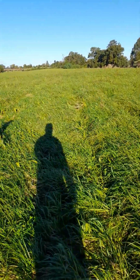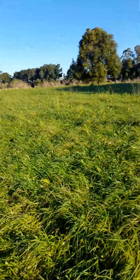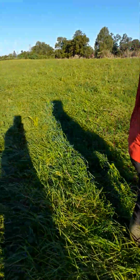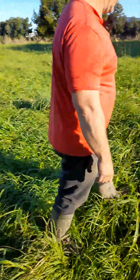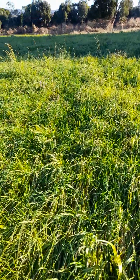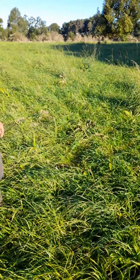So, down the paddock with Chris at Oxhill Organics. We're in the paddock next to the river. It's 2.5 weeks since this flooded quite a lot. And this was a paddock that before that had a big multi-species mix on it, both summer and winter. Is that right, Chris? Yep.